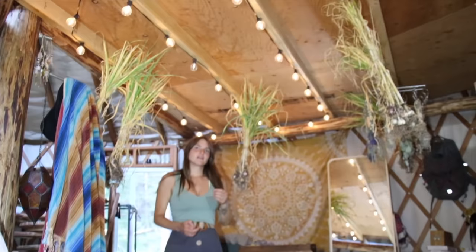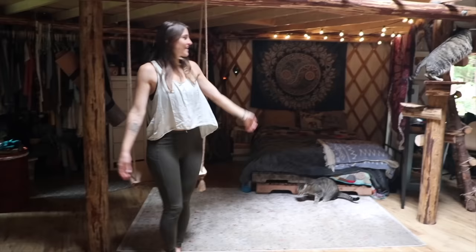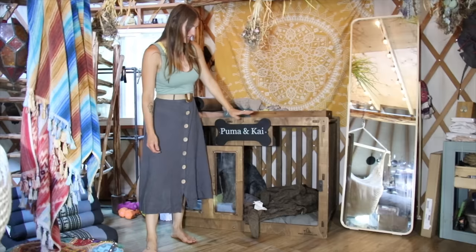Okay, so right now we are underneath the loft. This actually used to be Jake and I's bedroom. We turned it into the dog area, and I also have my little art studio over there. We just got this awesome dog kennel for the dogs. It says Puma and Kai on it. It's made of all wood with a handmade cushion, and it's adorable and I love it so much.